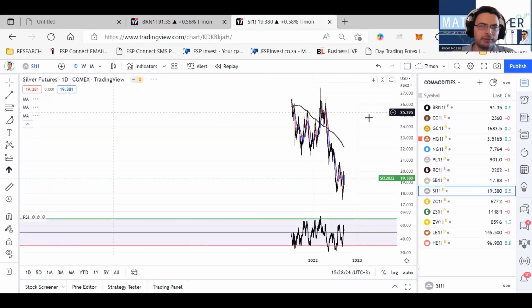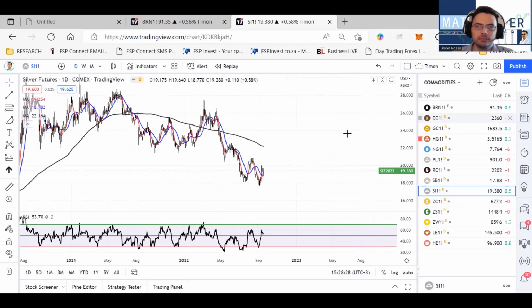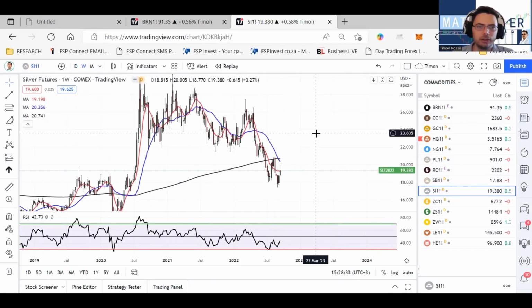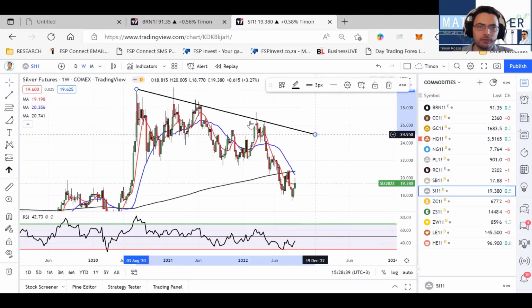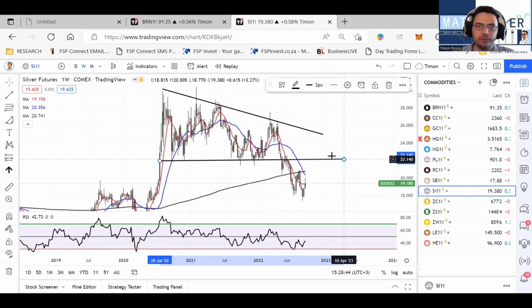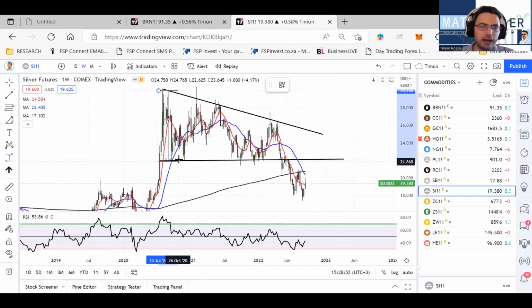Next we have is silver. Silver is not looking good. Let's go weekly so we can see the bigger picture. All right, so silver formed that descending triangle that I told you about. And it followed suit of what it's supposed to do. That is at three quarters of the apex, it breaks below, and then it goes to a target from the price range of the high to the low. And let's copy and paste it.